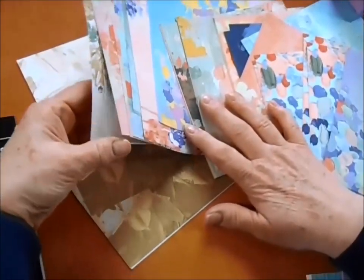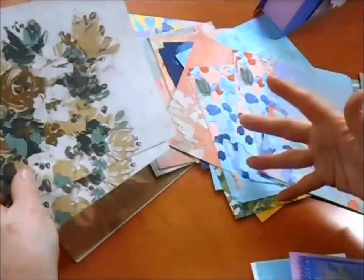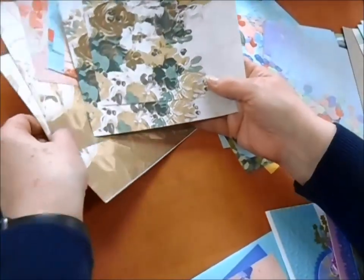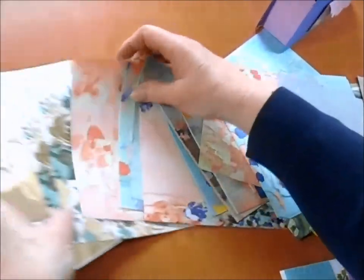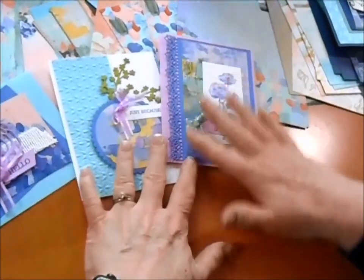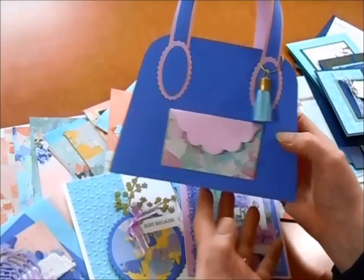And even look at this piece. Look at how beautiful that piece is. You wouldn't expect that in the collection, but it just goes beautifully with some of these nice tan colors. The versatility of this Fancy Flora paper is just amazing. And these are some cards that I just did recently with this paper, and this is the little purse that I put them into as a gift.